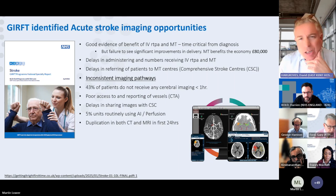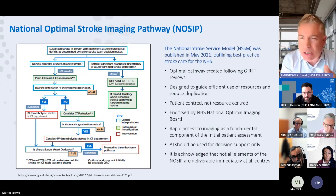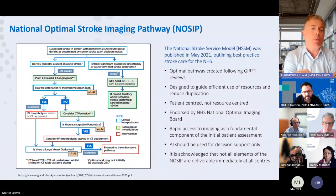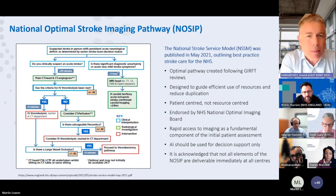Next slide, please. As a result of the GIRFT work starting in 2017, we developed this National Optimal Stroke Imaging Pathway, which hoped in a pragmatic form to ensure that patients got the right scan first time round and quickly. We were aware at the time in 2017 of the evidence base for AI, and that is why we included within the NOSIP this option to be using AI at the CT, CTA and CTP stage, because we thought this would improve the speed and the volume of patients selected for recanalization therapy.